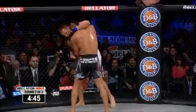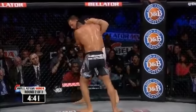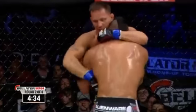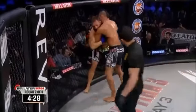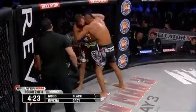We're back where we started. The exact same position on the cage, too. Nothing different at all. These aren't highlights from round one. This is actually round two. This could be at any point in this fight so far. It's all been against the fence.